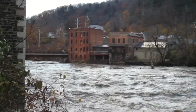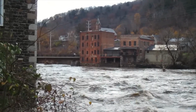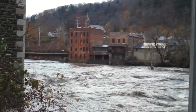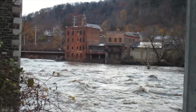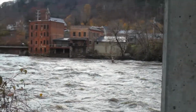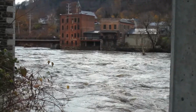Now here's a view of the river looking east. That's the Ann Street Bridge in the distance over there. Usually when you look down this area, you see a little island in the water and trees growing. Well, you can see the little tree over there. But man, this water is very high. I can imagine what it looked like two days ago.